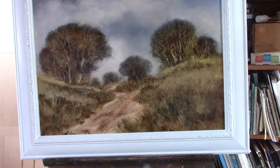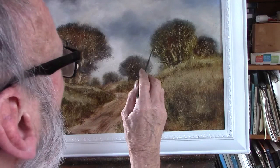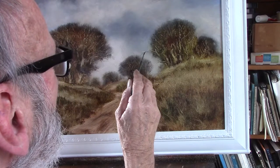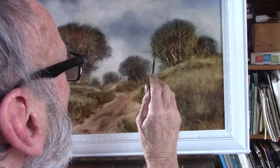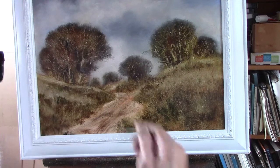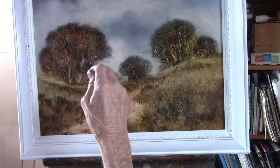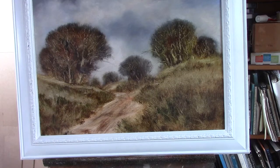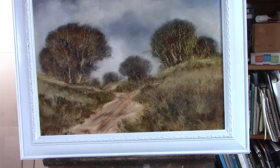Hold on. It's hard to register because the board's got so much oil on it. No, I'm going to let that go. I don't think I'm going to improve that. Let's just put that back there a little bit. I can always work on these at a later date.